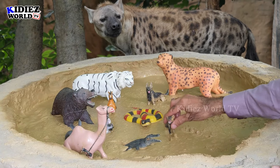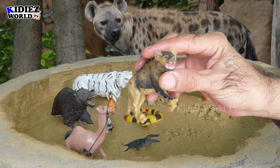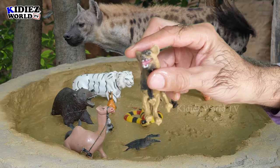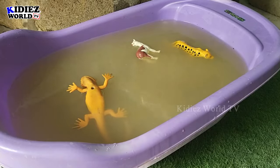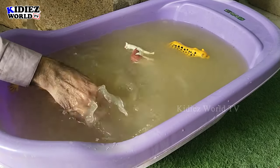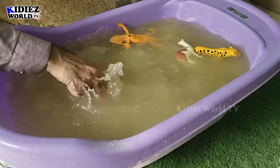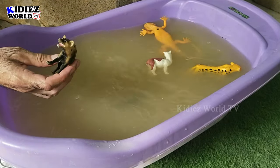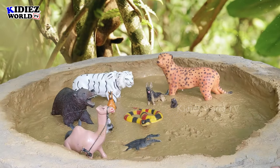And the next one, we have hyena. Hyena is a small animal like dog, but these are very wild and these are carnivore animal. Let's watch it. Here we go, hyena. Let's check out the next one.